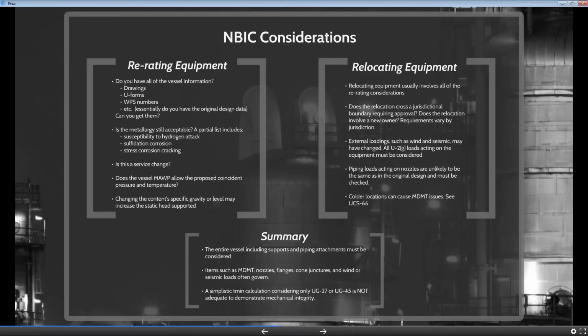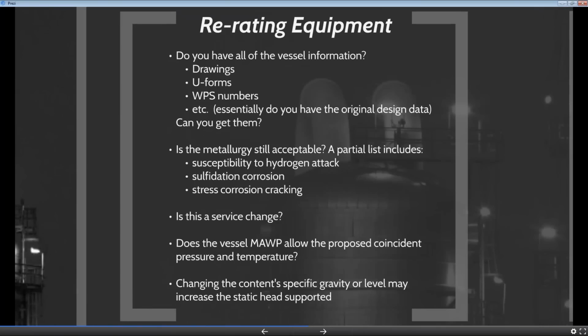Okay, the next thing we're going to look at are the NBIC considerations. I've got this broken up in 2 columns here: re-rating equipment and relocating equipment. Let's go through the re-rating first. When I say re-rating, I've heard the term derating, re-rating. It's essentially if we have to drop the pressure. We can also do the flip side. We're running a what-if scenario, so maybe you have to increase temperature or pressure. Sometimes we do have to do that.